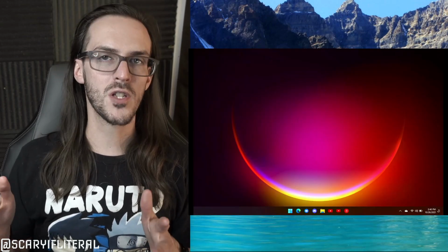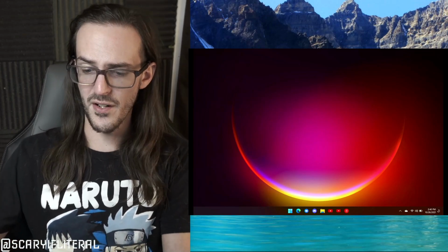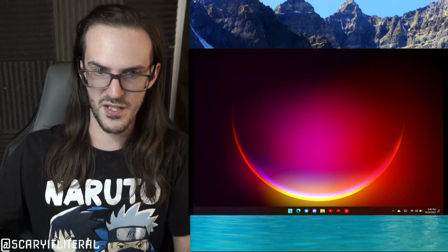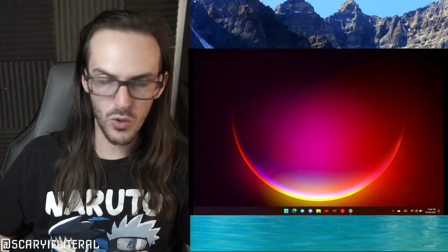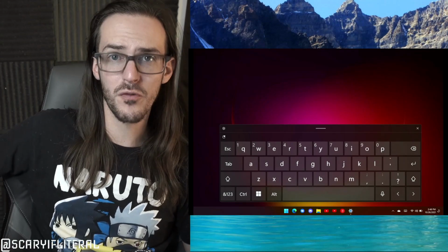Now, in regards to touch screens, which is something important with the Surface Pro 7, a cool thing here is that if I disconnect my keyboard like so, the keyboard is now off, you will see that there is now a keyboard icon in the lower right hand corner, and if you hit that button, you're going to get this brand new floating keyboard.